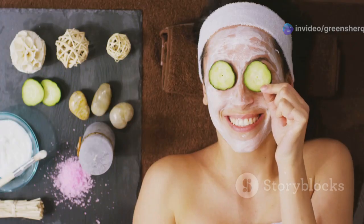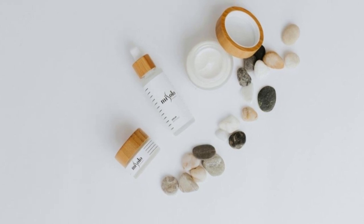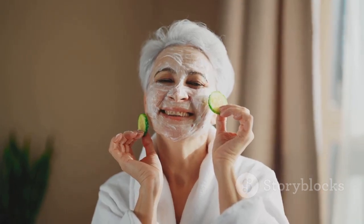This isn't just another beauty fad. This mask combines the wisdom of ancient practices with modern skincare knowledge. Its power lies in its ability to address multiple signs of aging at once. Whether you're 30 or 70, this mask can help you achieve a smoother, brighter, and more youthful complexion.